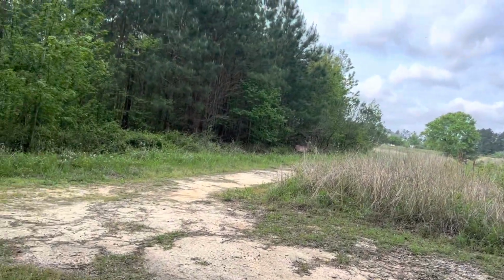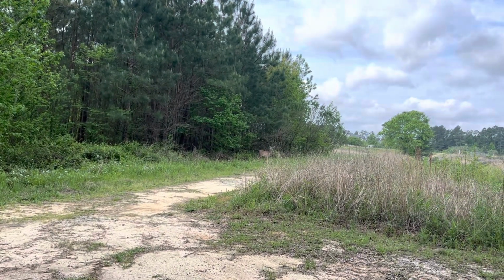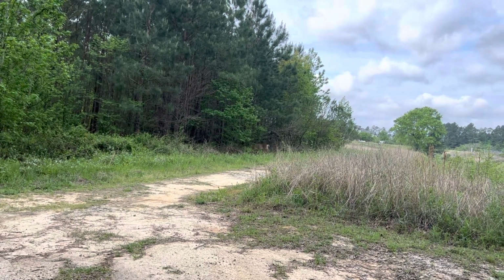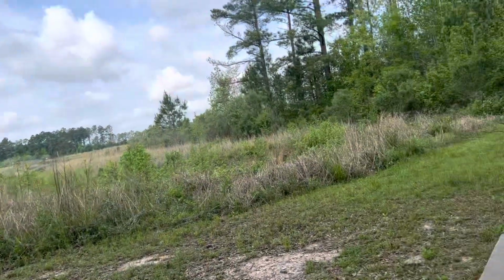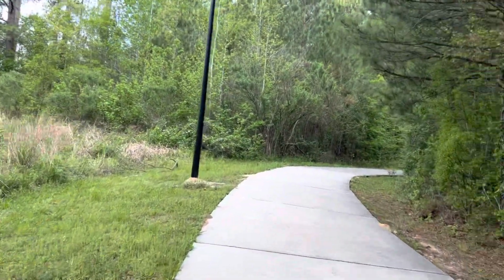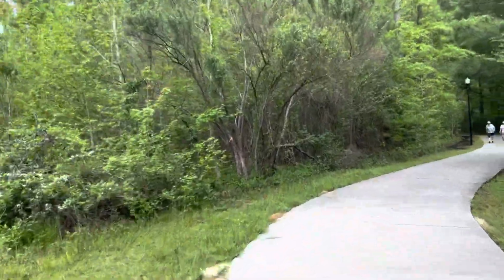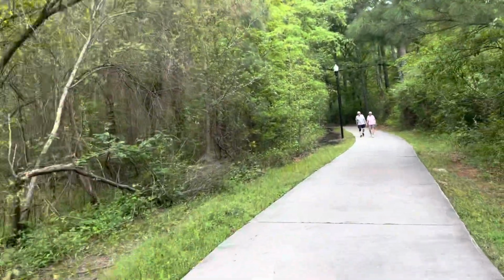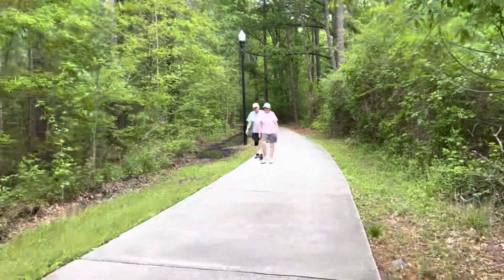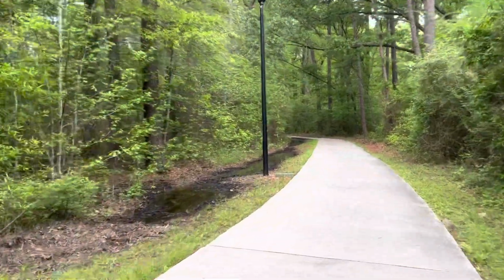Come here, boo-boo. Yeah, you know you're cute. Come here. Are you having lunch? Don't run off, you little scaredy. Cool. You just missed a nice big deer over there.